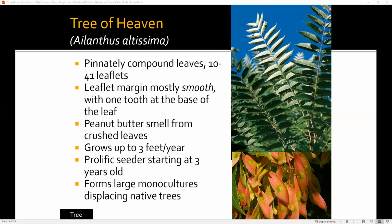But another way that people use to identify it, if you've got a leaf, is to crush the leaf and smell it. And there is an unusual peanut butter smell that these leaves have. People describe it differently. Many people describe it as rancid peanut butter. And once you've smelled that, you won't forget it. And so it's a useful way to identify tree of heaven.